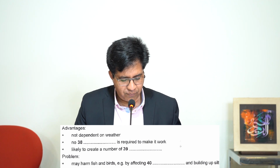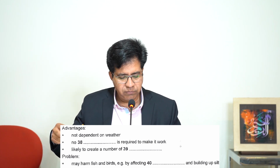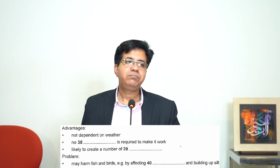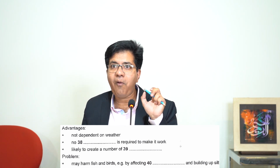On the other hand, there are fears that lagoons might harm both fish and birds, for example, by disturbing migration patterns and causing a build-up of silt, affecting local ecosystems. Will you write pattern? No. Because it's one word only. And if you write only pattern, that's wrong. By affecting pattern, no. It's migration pattern. So the answer is migration. Okay, thank you.